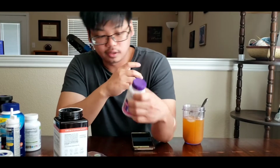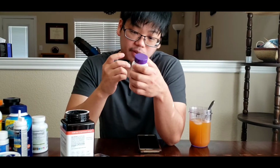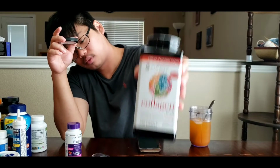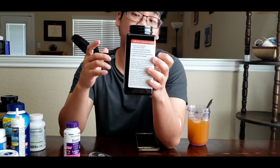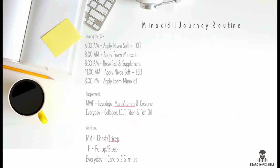The reason why is that this one was like $12, $11 and gives you 5,000 mcg of biotin. Well, guess what? Look at this. This gives you 3,000 mcg of biotin, which is 10,000% of the daily value. Do I really need 16,000 and 10,000?